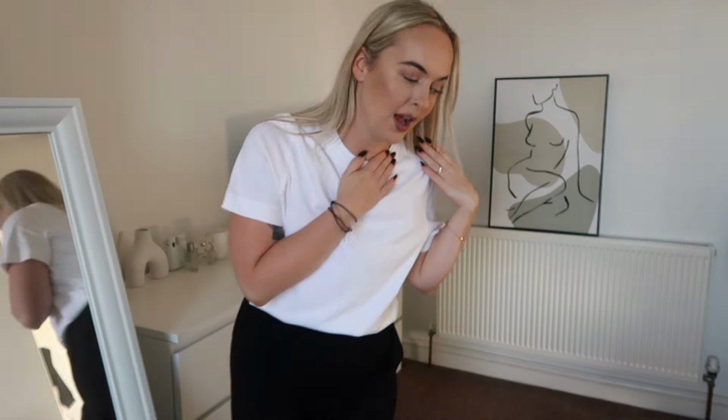Also, I've just noticed, I don't know if you can see, but I've managed to get foundation on my t-shirt.